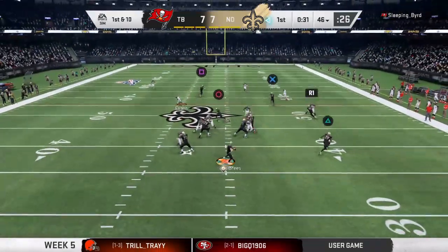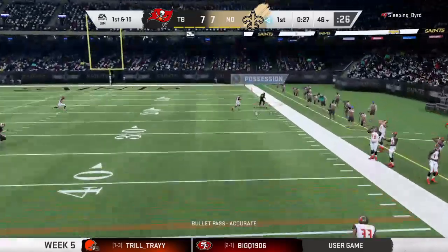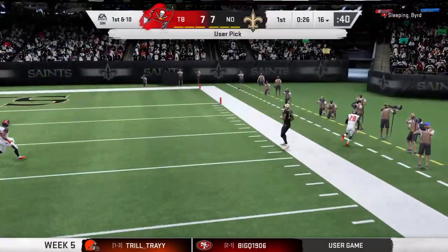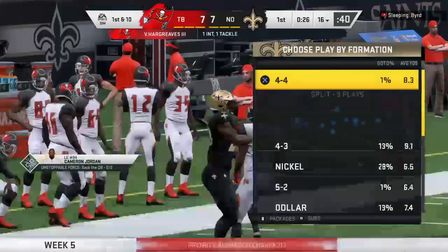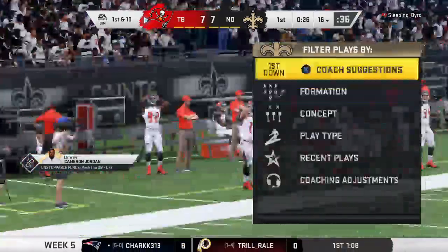On 1st and 10, here's Brees. He'll air it out deep for Thomas. Looking for Thomas, but that's intercepted. Vernon Hargreaves with a pick. He was trying to hit Thomas that time.